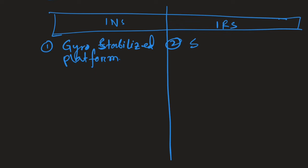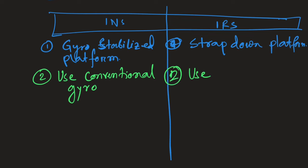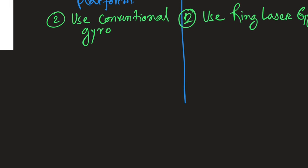Number two, INS uses conventional gyros. IRS uses ring laser gyros. In INS, gyros are mounted on a pendulous platform.